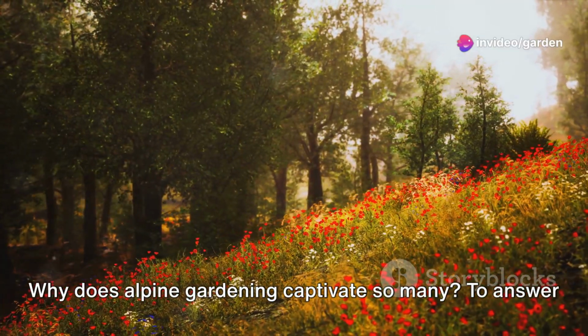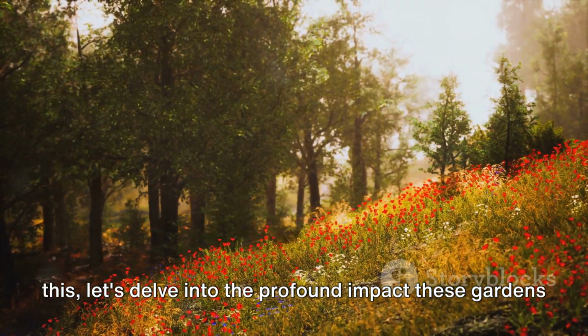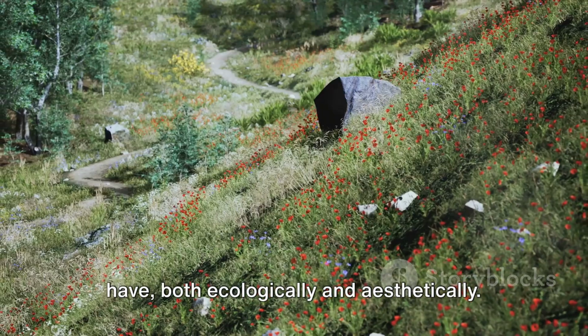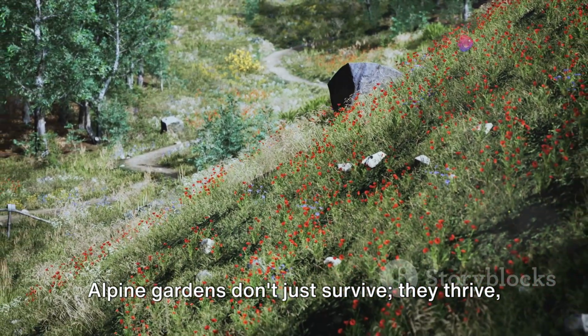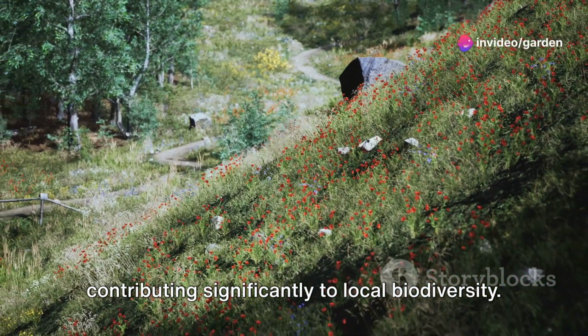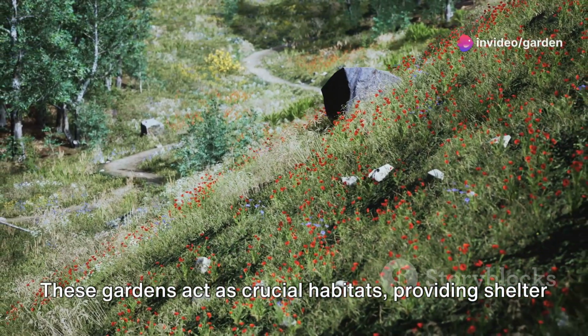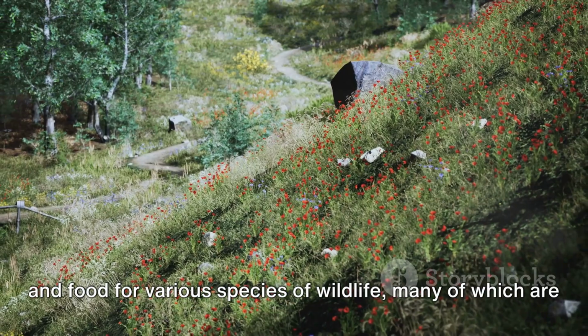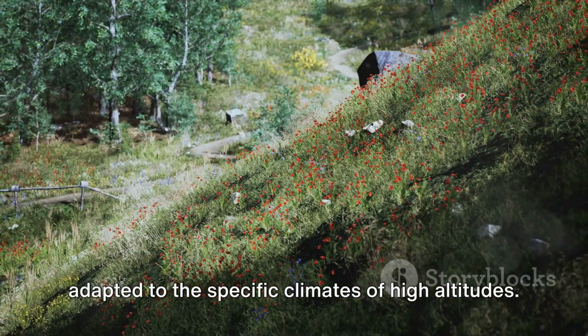Why does alpine gardening captivate so many? To answer this, let's delve into the profound impact these gardens have, both ecologically and aesthetically. Alpine gardens don't just survive, they thrive, contributing significantly to local biodiversity. These gardens act as crucial habitats, providing shelter and food for various species of wildlife, many of which are adapted to the specific climates of high altitudes.